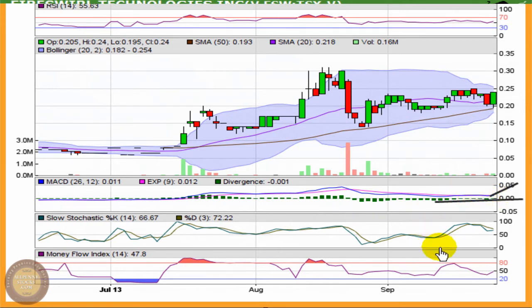Slow Stochastic is still holding a bullish position. We always want to see it over top of 50 to show that bullish momentum is being sustained in the play. And even though the money flow index has fallen off, you can see it reversed course and is now heading back up, registering about a 48. We want to see that push back through as well, start trending on the north side of that indicator to signal that people are paying higher prices for the stock and give the chart a much more bullish look.